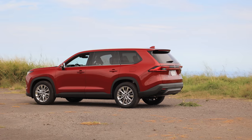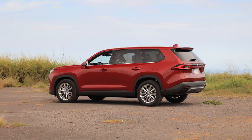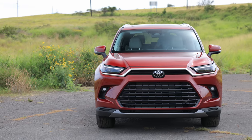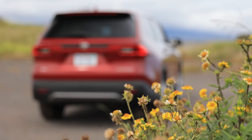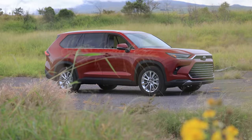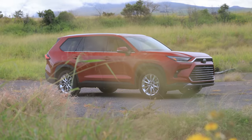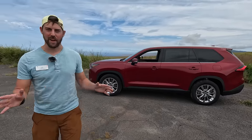I think it looks pretty good for a big boxy SUV. I mean, there's not a lot of directions you can go in when you've got a big SUV, but I think it looks appropriate and conservative, but not too conservative. You know, we're not talking about Range Rover. No, I think it's very handsome. They kind of went very minimal with it, and that's fine.